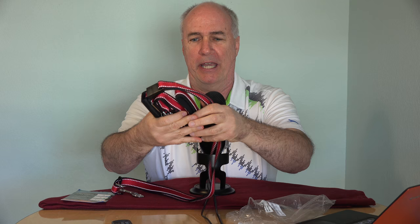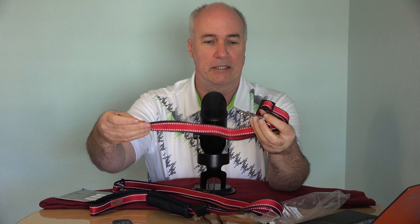Okay, so this is the part you would hook onto a collar or harness. Pretty standard. It's nice bright red, and I think there's a reflective part on these too, so if you're using it as a leash after driving somewhere, you can be seen. Okay, that's got to be the long one. And this is the short one.